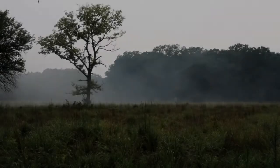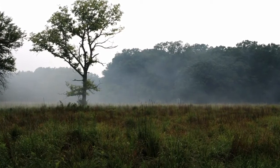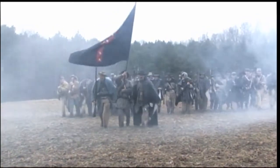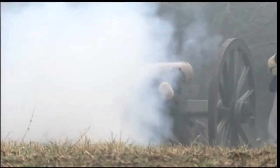Confederate troops spent several hours trying to break through the Slaughter Pen, giving General Rosecrans time to form a new line of defense along the Nashville Pike. While the fighting raged, Colonel William B. Hazen and his brigade beat back wave after wave of Confederate attacks across the deadly space known as Hell's Half Acre.